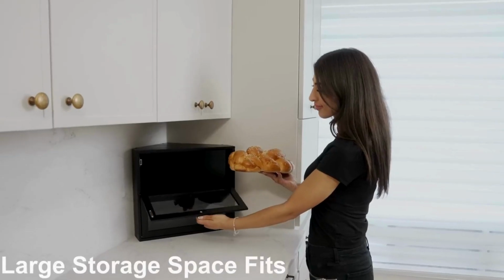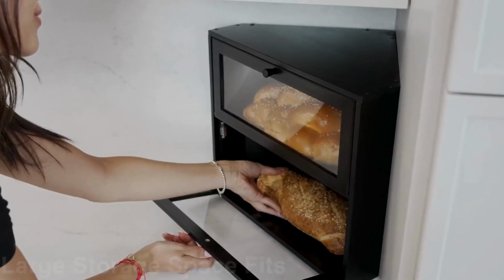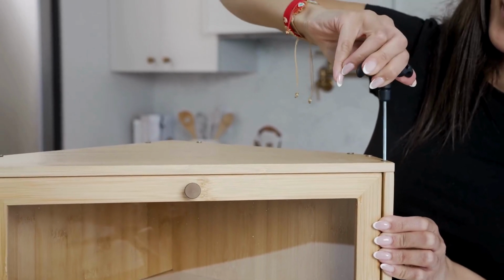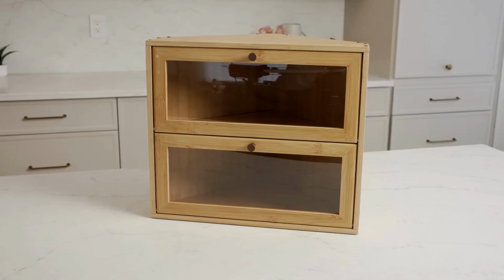Designed to be airtight, this bread box locks in freshness while preventing moisture, which is key for maintaining the quality of your bread. It's the perfect option if you want to keep your sandwich bread and other baked goods fresh without them turning stale too quickly.